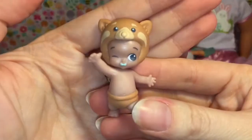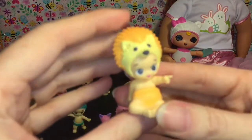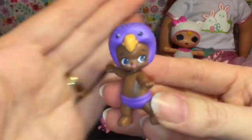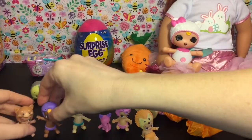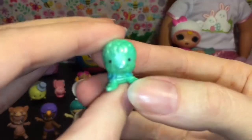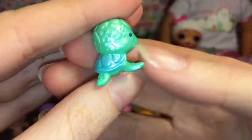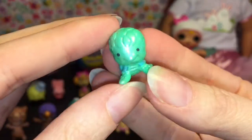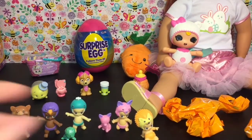There's Ned. Oopsie. There's Hedgie. Susie. Cute little eagle, and she is a rare. There we go. And then we have Turtie. That sounded weird. It's T-U-R-T-I-E. So he's this little turtle. He's a special edition ocean pearl, and he has a little pearlized finish. He's adorable. I hope we get his little baby friend. He can hang out with the whale though.